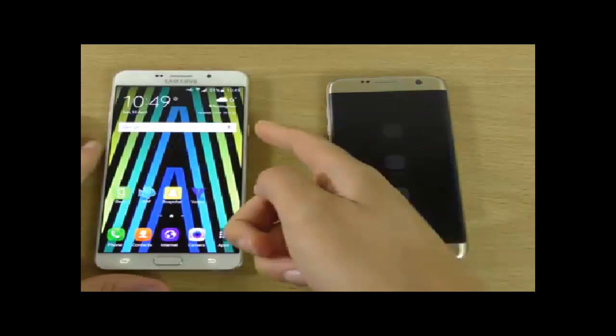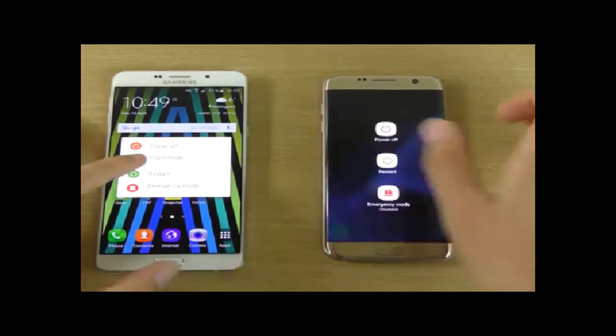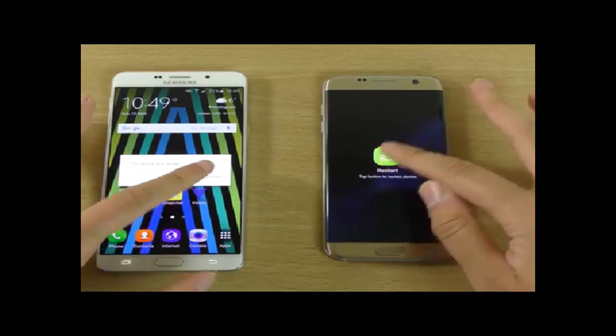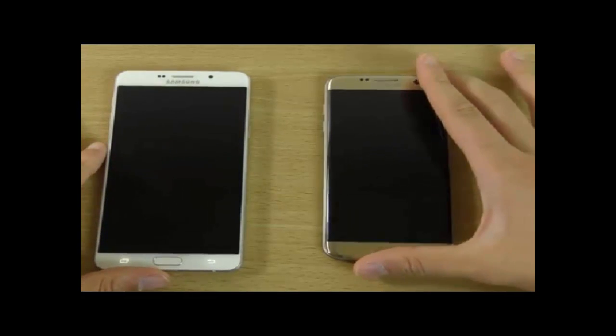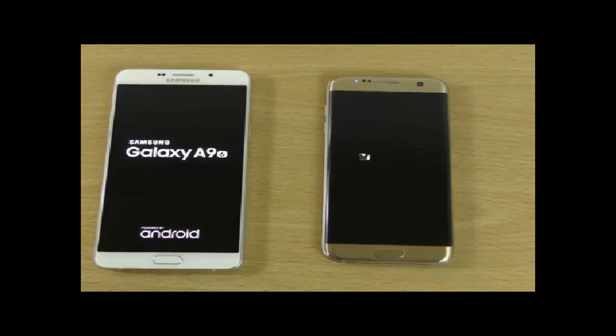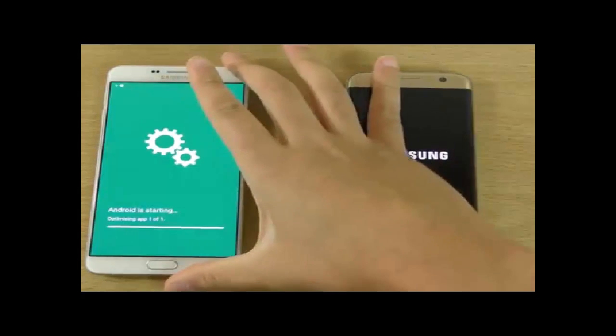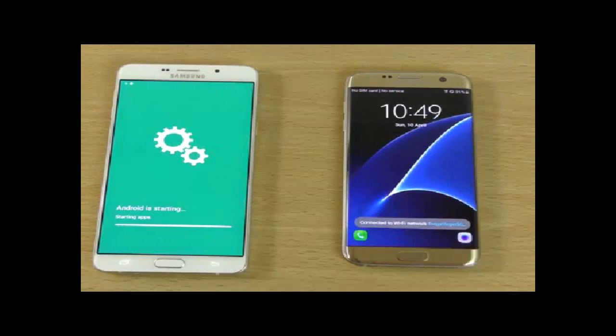You start the Edge from the lock screen, but you can't on this one, so that is something interesting there. And you can see we are still running Lollipop as well. I've checked for the latest updates, but it doesn't seem to be Marshmallow yet. And where's the start noises gone? Give me back my start noises.